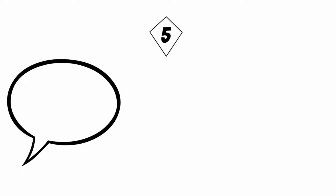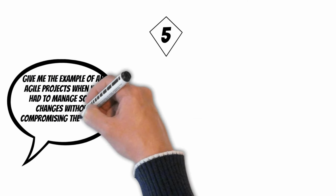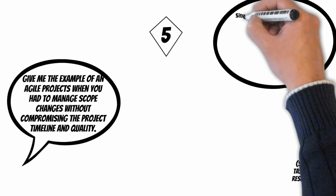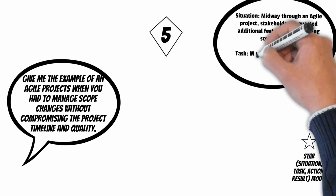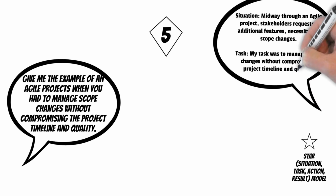Give me an example of an Agile project when you had to manage scope changes without compromising the project timeline and quality. Midway through an Agile project, stakeholders requested additional features, necessitating scope changes. My task was to manage scope changes without compromising project timeline and quality.